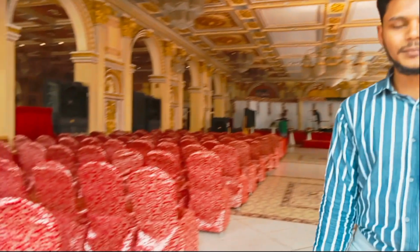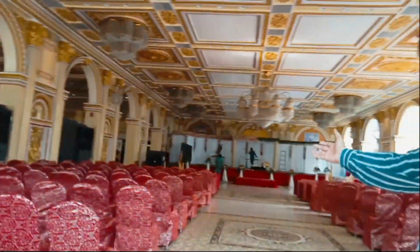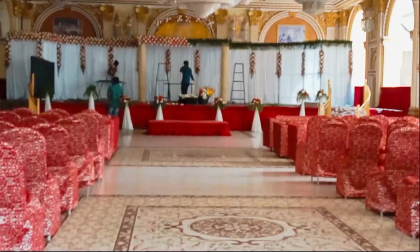So guys, welcome to the function hall. It has almost 300 people sitting capacity. As you can see, it is very good and a very big area over here.